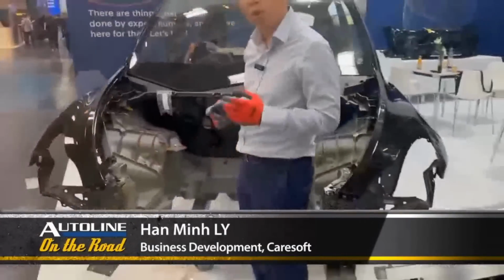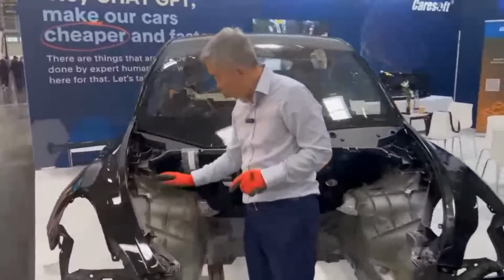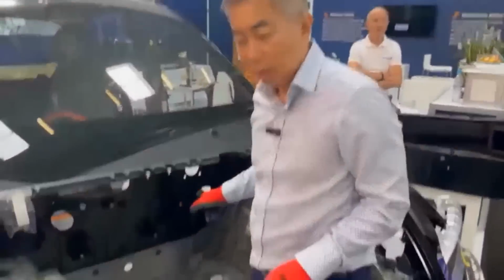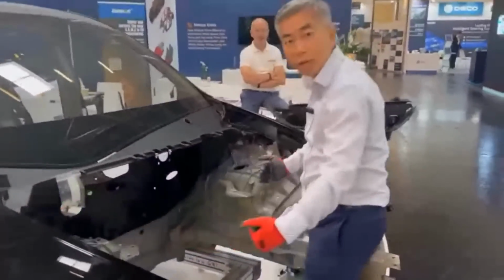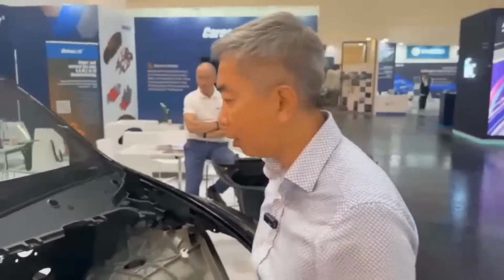Yes, okay. Hello, everybody. So here we are in front of the Tesla Model Y. This is the Austin version. You can notice the gigacasting here. So it's only one big piece of gigacasting. It's U-shaped, so the operator can go inside, start assembling the vehicle from the inside and go toward the exterior. And then we will close the car at the end.